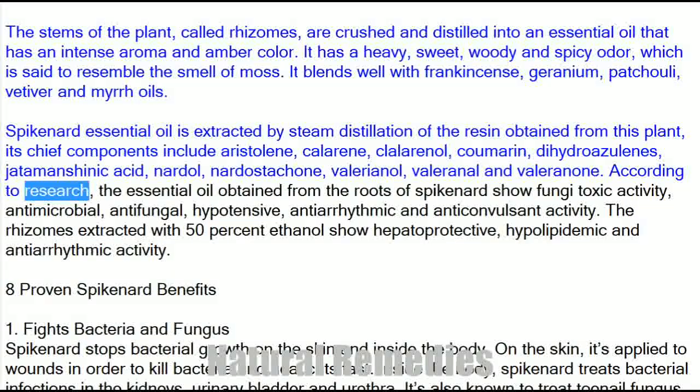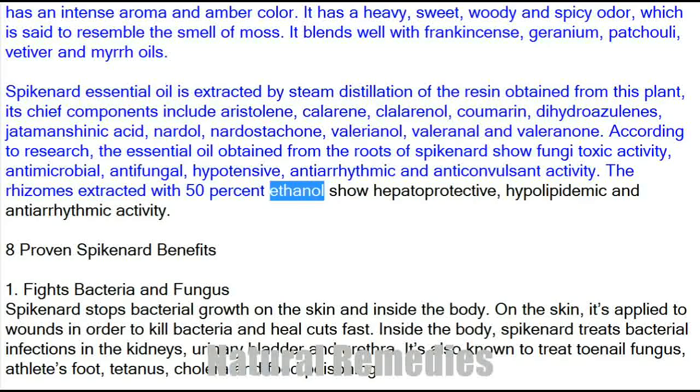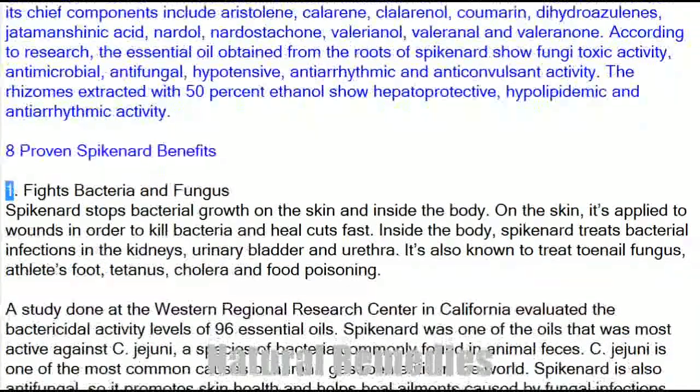According to research, the essential oil obtained from the roots of spikenard shows fungitoxic activity, antimicrobial, antifungal, hypotensive, antiarrhythmic and anticonvulsant activity. The rhizomes extracted with 50% ethanol show hepatoprotective, hypolipidemic and antiarrhythmic activity. 8 proven spikenard benefits. 1.